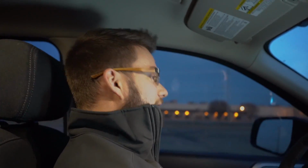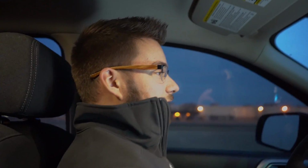You do get more of a sporty feeling, and the seatbelt light keeps dinging because Cobb, the camera guy, just refuses to put his seatbelt on, even though I have.